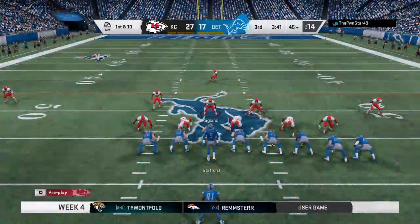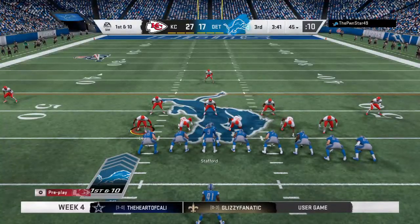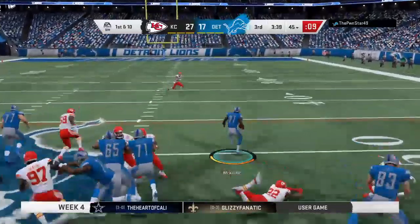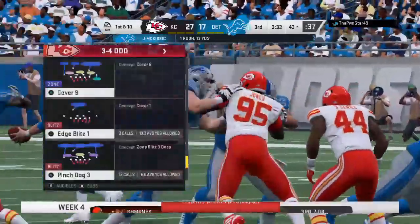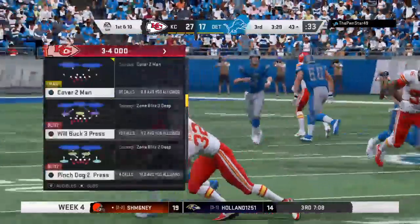Ready? 180. You ain't got nothing. Quick edge. A first carry for the converted wideout, J.D. McKissick, and taking it across midfield and inside the 45. First down Lions on a pickup of 13.